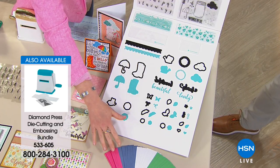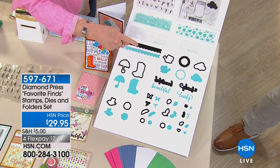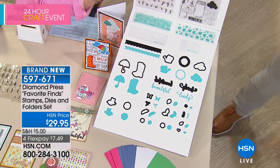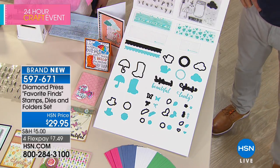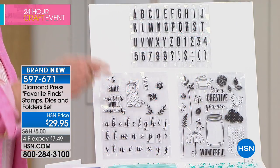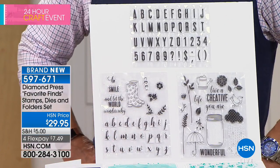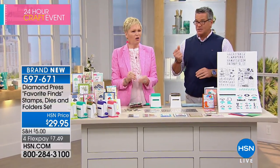You're getting the pre-cut paper. You're getting all of the 21 metal dies, which even if you paid a dollar for those, you'd already be at the $29.95 value. You're getting your die cutting folders, two embossing folders, and three sets of stamps, minimum $15 each at retail. That's $45 just for the stamps. You're getting all of this for $29.95. I can't believe that. I can't wait to tell you how it works. All right, 160 people have already picked it up, and that's just in about a minute.